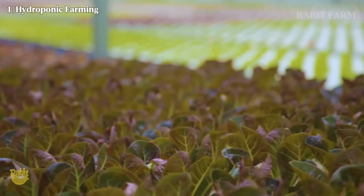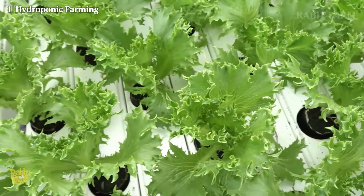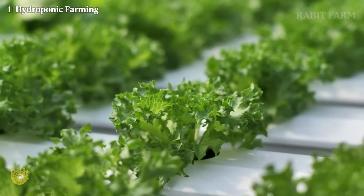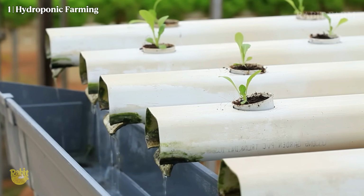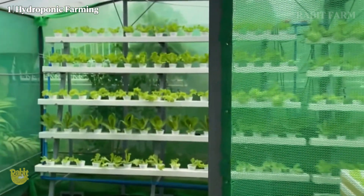One, hydroponic farming. Grow more with less space. First up is hydroponic farming, a soil-free farming method that allows you to grow a lot of crops. I've tried it myself and it's really effective. Hydroponics helps you save up to 90% of water compared to traditional farming, and you can grow plants even in small spaces like your living room or rooftop.